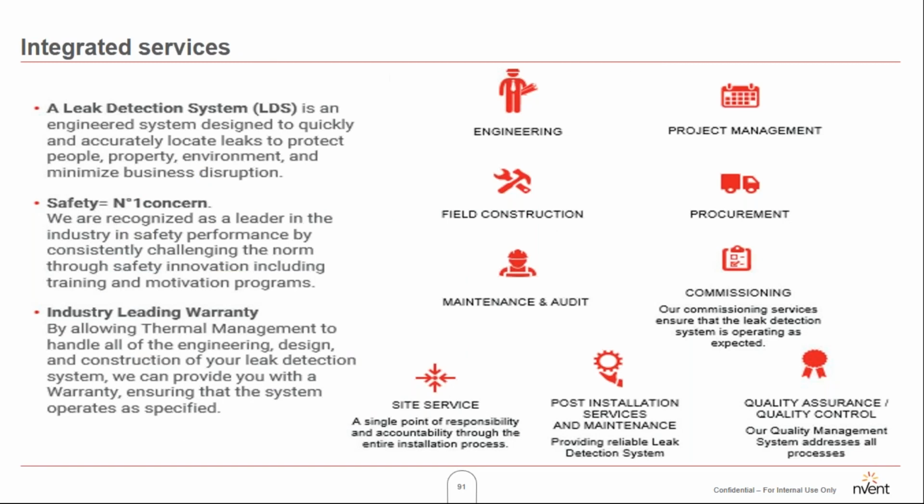Well, before I conclude the presentation and show you the references, one thing I want to mention is that nVent not only just manufactures these solutions, we also provide integrated services. For example, engineering services, project management, field construction, procurement, commissioning, site services, post-installation, and quality assurances as well.